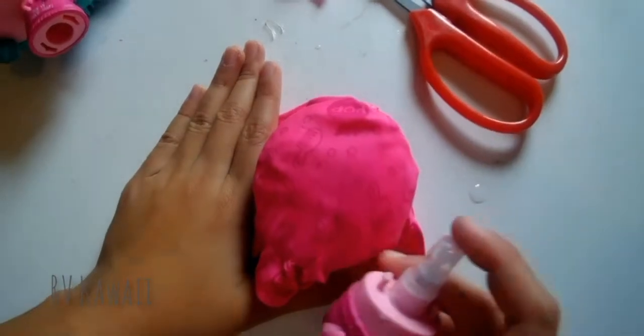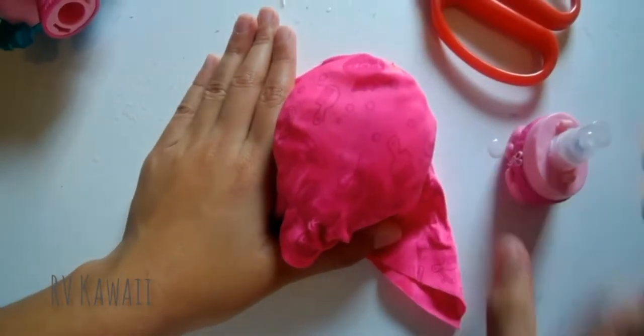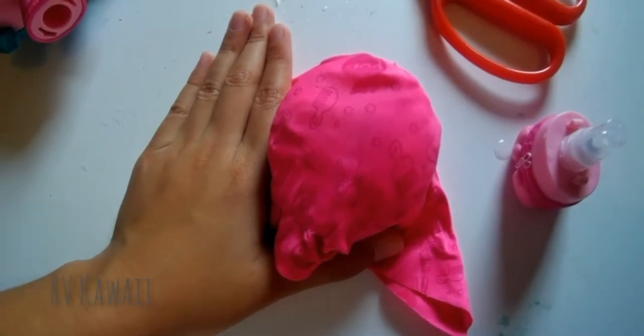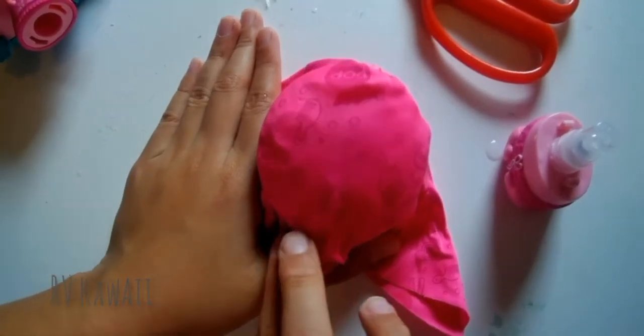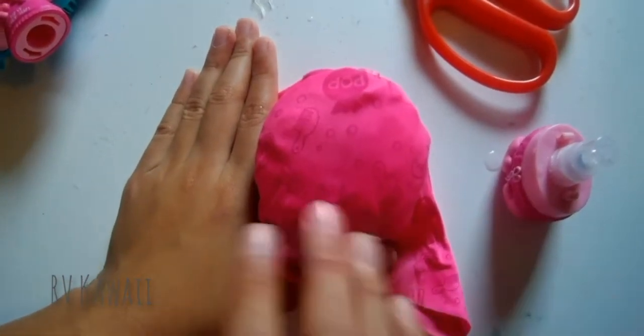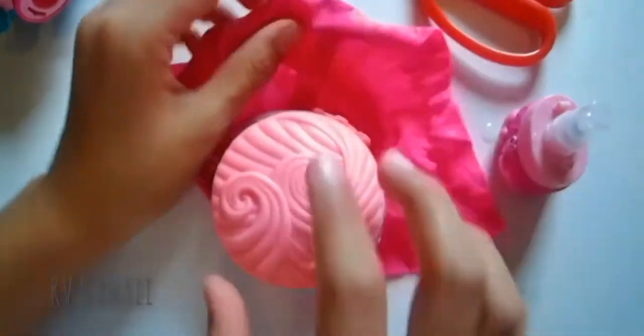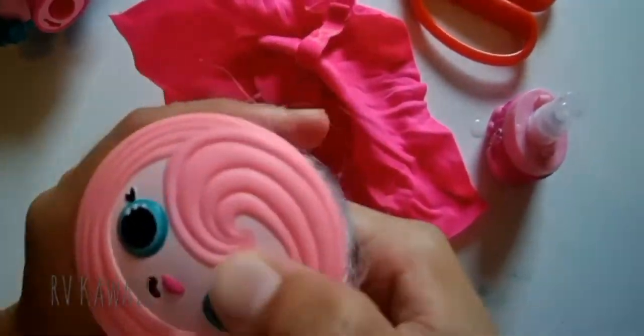Okay, so actually while I was filling this up with water, because I thought we were out of it, we needed more. This popped. I didn't see what's inside it, but it just popped. It made a really loud noise. So let's see what's inside. Wow, it looks like we got something new.